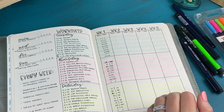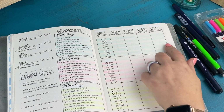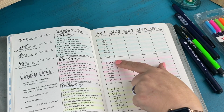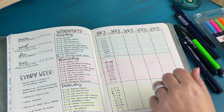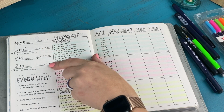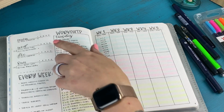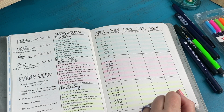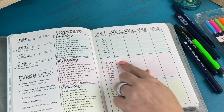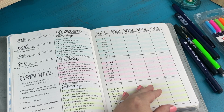So I have all of my workouts here listed for those 3 days. And then I have columns for the first 5 weeks. So our first week was last week, and these are just the weights that I was lifting for each respective exercise. And then on Monday, Wednesday, Friday, and Sunday, I'm doing either cardio, active recovery, or a full rest day. So I have little columns where I can mark those off, and then a little task list for each week. And again, these colored bars that look like highlights, those are actually those Tombow neon colored pencils.